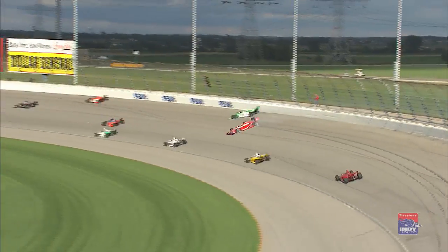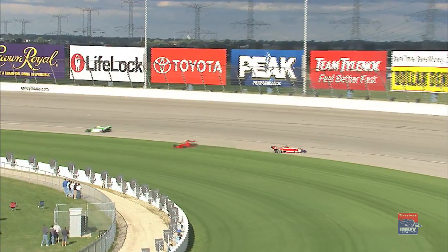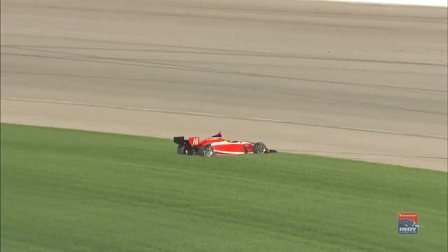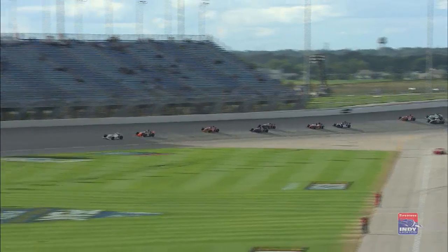So we've got a yellow, and then we got a spin. Is that Pippa Mann? She spins in turn number 1. Oh, and Anna. And Anna Beatrice spins as well. She catches the car. Don't think either of those cars, Ari, made contact as the yellow flag came out, because we go back to green flag racing. Well, that's very fortunate for him that yellow came out when it did.